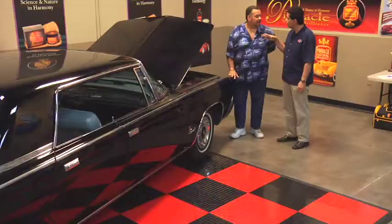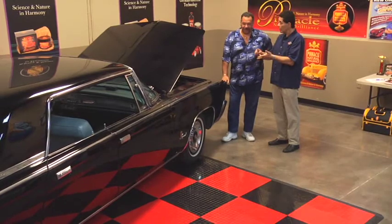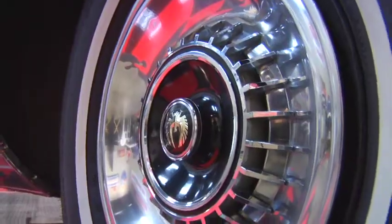Yes, it was. And I think you put a couple of scratches on my hood. All right, don't get fussy on us, Carlos, all right? But Chrysler, Cadillac, Lincoln, they really ruled the roads in America back then. This was the Crown Imperial of that period, actually.